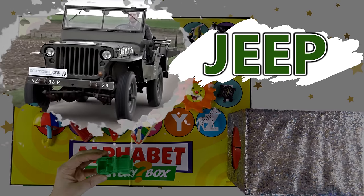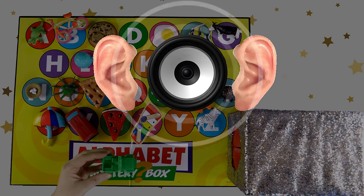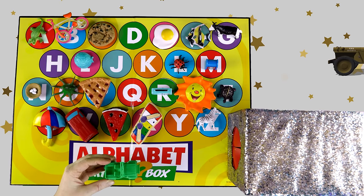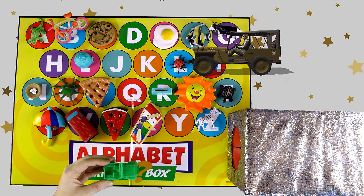Each letter makes a sound. So let's turn on those ears and turn up the sound. Let's say the word together. Jeep. Oh, did you hear it? What is the magic sound? Listen oh so carefully and you will hear it first. Jeep. Did you hear the first sound of Jeep? What is the magic sound?